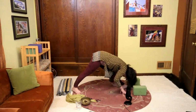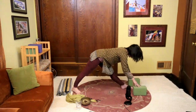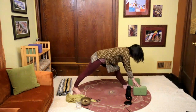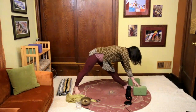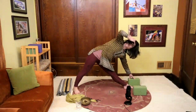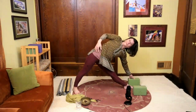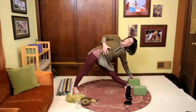With your inhale, then raise up to your fingertips, whether you're on the floor or on your blocks. Now, I'd like you to press into both arms and start turning your pelvis to your left. Keep the right foot grounded. And then start rotating your hips. Okay, so first you turn the pelvis and the hips, then turn your lower belly, rotate your heart.